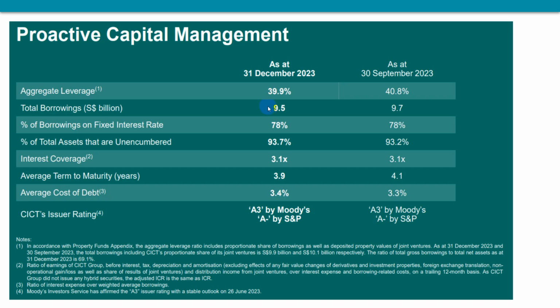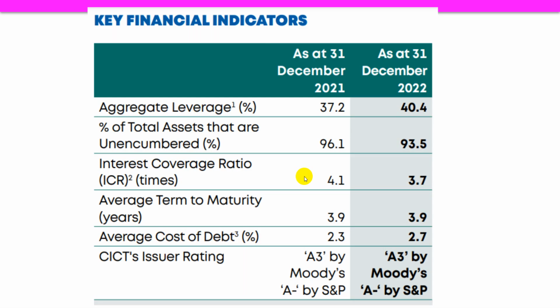I want to look at their balance sheet because this is always a concern during this period whereby interest rates are higher. How much more are they paying for their debt? Latest information suggests that they have paid off some debt, so you can see the borrowing has gone down from 9.7 billion to 9.5 billion, so leverage has dropped slightly. Fixed interest rate borrowing is 78%, which is okay.